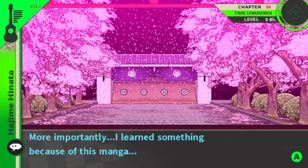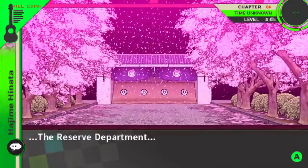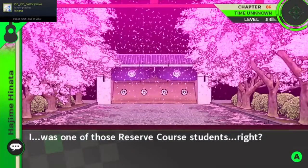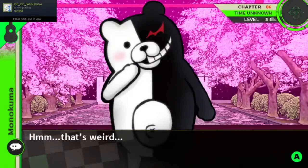More importantly, I learned something because of this manga. The Reserve Department? That department was only built to collect money. I was one of the Reserve Corps students, right? But hold on. That's weird.